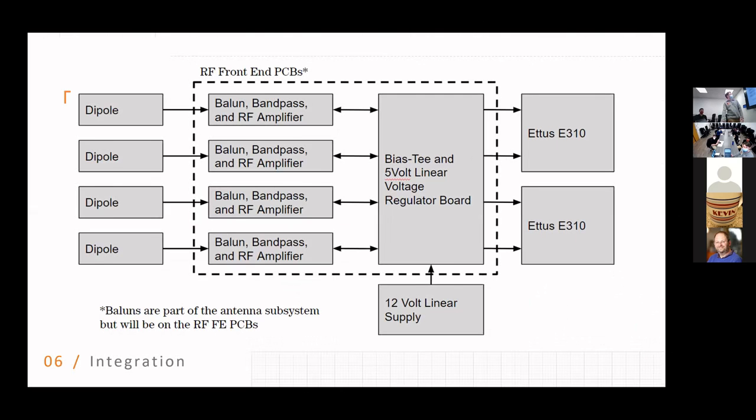So now to put it all together, here's a block diagram with the 4 channels. So we have the 4 dipole antennas, the 4 front ends, which are the balun, bandpass, and amplifier. And then we have the bias T board, and then those 4 channels all go to the radios. And we have a 12-volt linear supply going from our mission power supply to our bias T board.